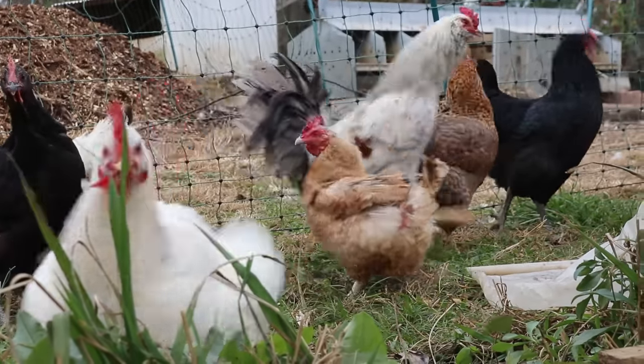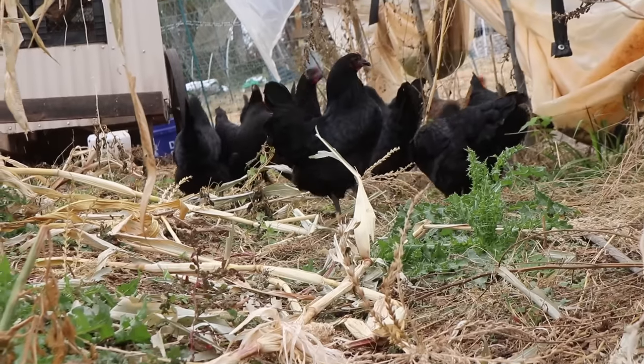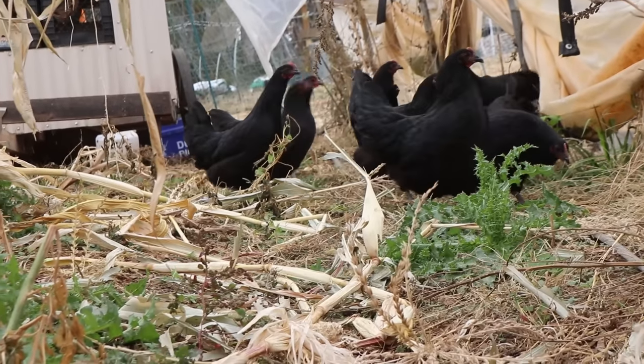Over the next few weeks and months that the chickens will be in the high tunnel, they'll be in there expressing their chickenness and doing the things that chickens do. Eating leftover plant residue, eating seeds, dormant bugs, and all the things that they need to do to prep this area for growing plants next year.